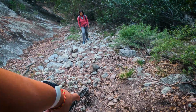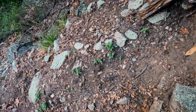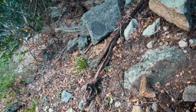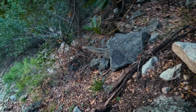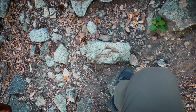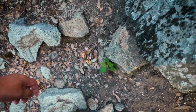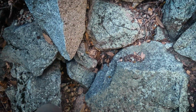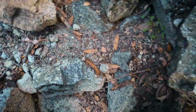When you're doing this kind of unmaintained or cross-country trail, it's good to keep distance between two people, because I might kick some rocks loose and it'll just fall down and hit the other person. So keep distance.